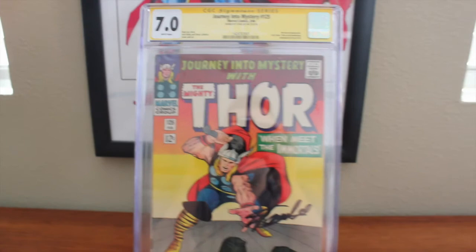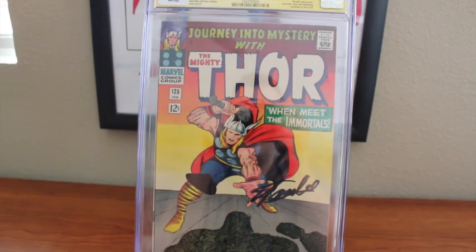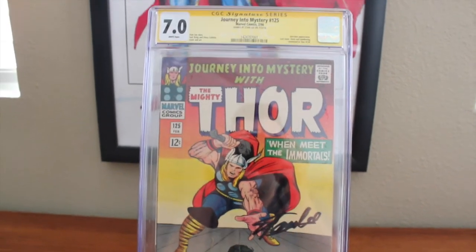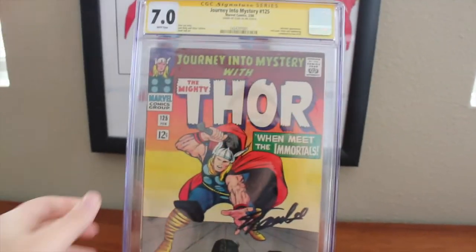I actually had this already graded 7.0 without any signature. So I was kind of worried that it wouldn't maintain it, but it did. So I'm happy to see that.